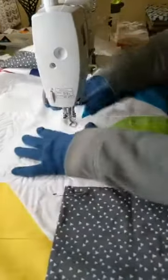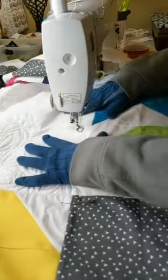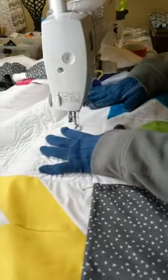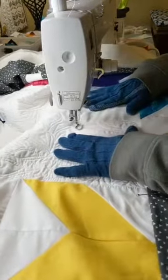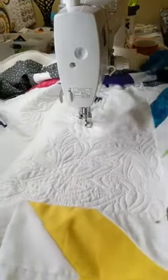Is this a good shoulder workout? It's not very heavy. I mean, it would be different if I was pushing a lot of weight. I think it was when I did Katie's. That was a large quilt.